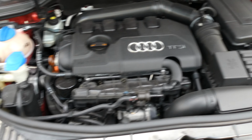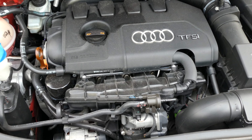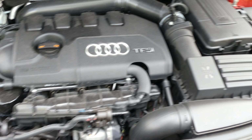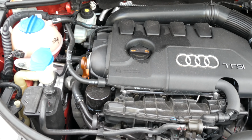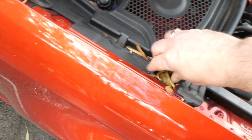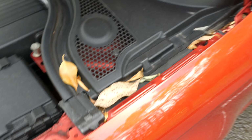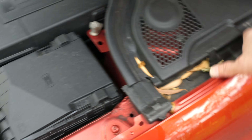Let's have a quick look under the bonnet. Transverse mounted four-cylinder turbo charged 2-liter engine, I think. Very reliable. Had a few coil pack issues, that's about the only thing we've had. Collects leaves like crazy down the sides here. It's just terrible. I don't know why it seems to do that, but wherever you park it, it just collects leaves. Nice collection there. Let's have a look at the collection the other side. Yep, interesting collection of leaves here.